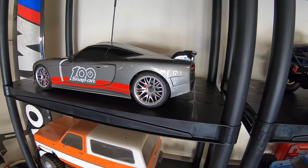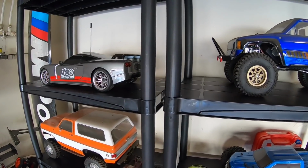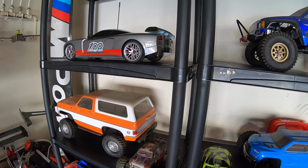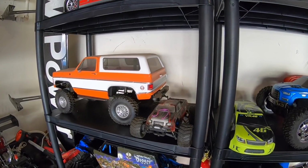Pretty cool build. That's another RC I don't remember seeing, my Fortec. I gotta find the Fortec. It's somewhere around here. It's got a Mustang body on it. I haven't seen it in a while.